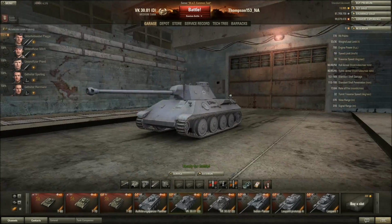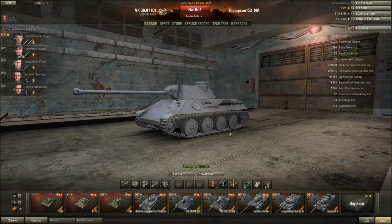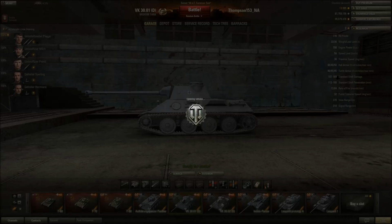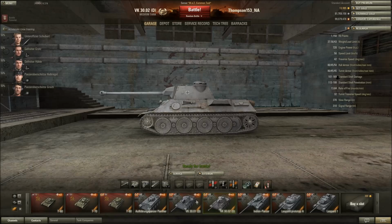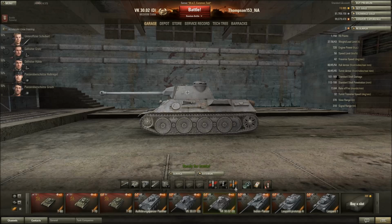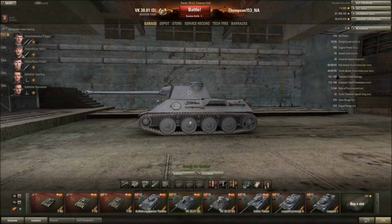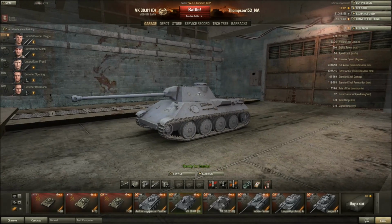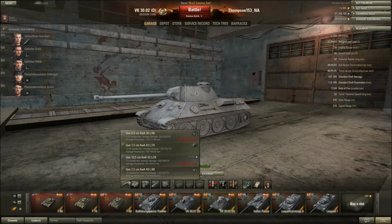But if we move on to the VK3002D, which I won't be focusing so much on since it's already in the game, we just go back and forth between these two. You can really see the similarities. The D, or O2, has the interlocked wheels, whereas the other one does not. So that's a bit of a difference. Both have the same gun.